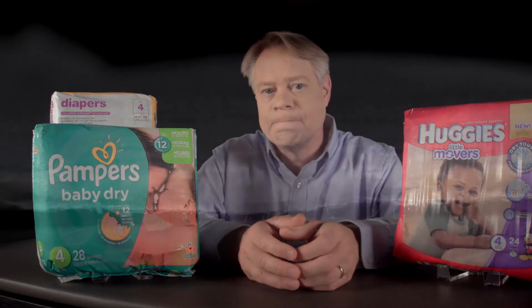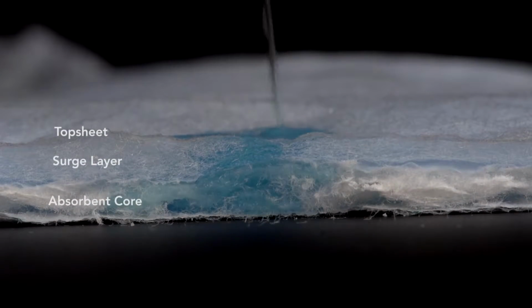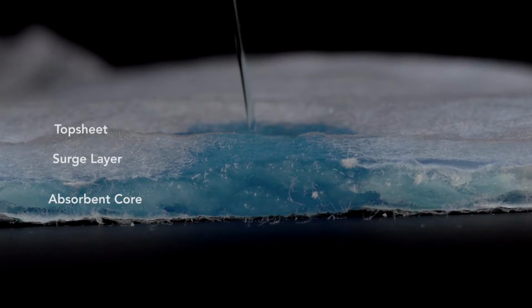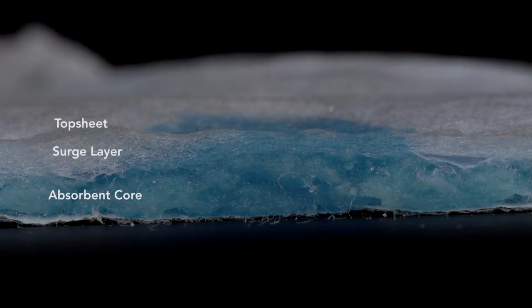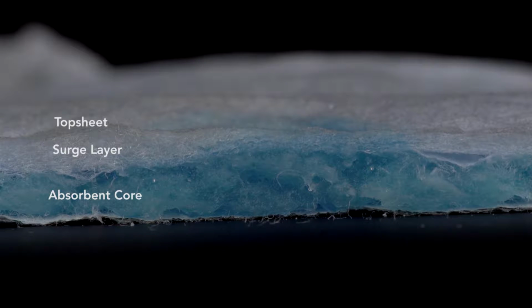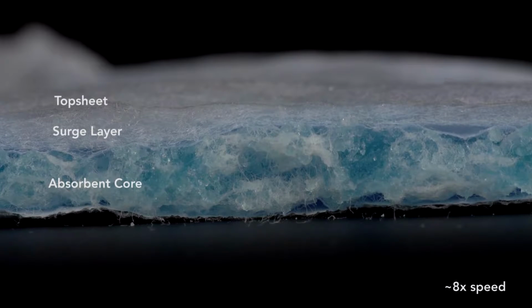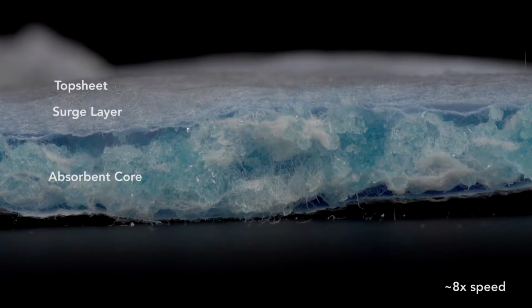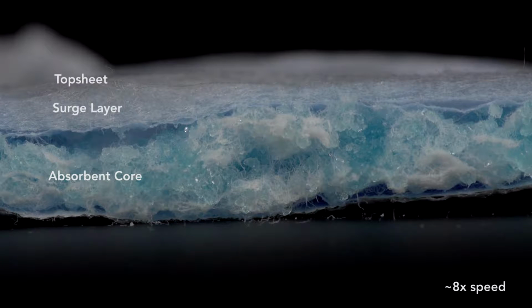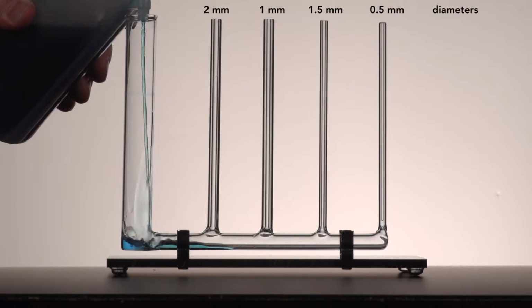As I insult the diaper, the liquid passes through the top sheet and enters the surge layer, which swells rapidly. Watch as that layer distributes this localized insult throughout the length of the diaper. As the surge layer empties, the absorbent core swells. To whisk the liquid from the top sheet to the absorbent core, the surge layer uses capillary action. You can see that with this device. As I fill it, the blue liquid climbs up each of the capillary tubes.